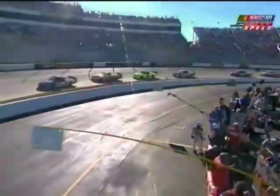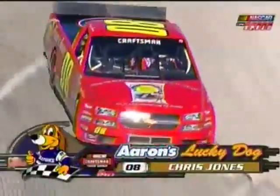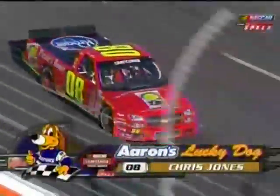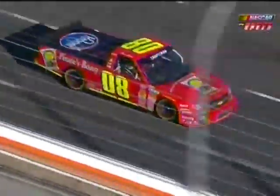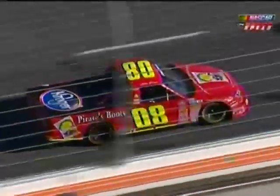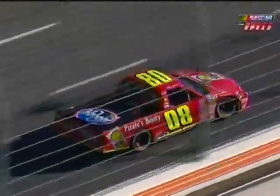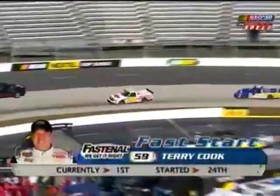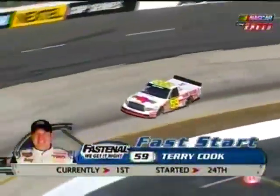Our Aaron's Lucky Dog, this time going to the 08 of Chris Jones once again. Tough break for Boyer. They had just lapped the 08, put him a lap down, and that took the Lucky Dog away from Clint. Thought he was in perfect position for that. Talk about a good Fastenal Fast Start. How about our race leader, Terry Cook? Our Fastenal Fast Start going to him.